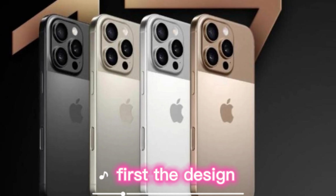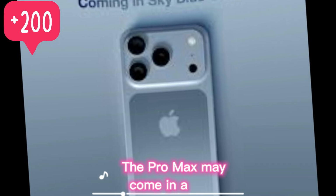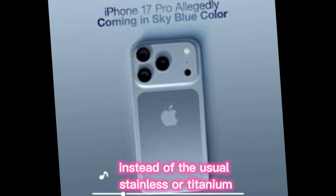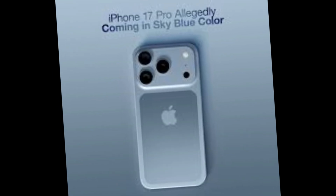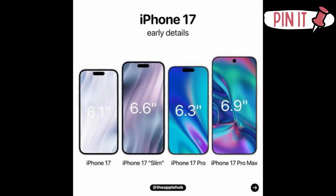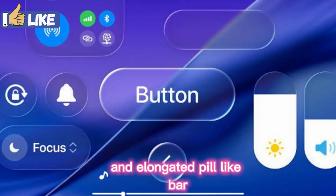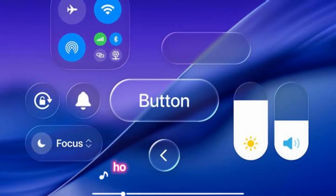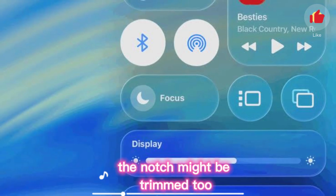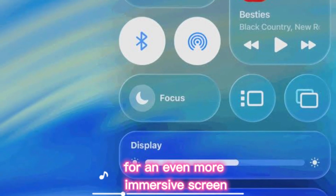First, the design. Apple seems to be pushing its aesthetic boundary. The Pro Max may come in a sleek aluminum and glass hybrid chassis instead of the usual stainless or titanium. Think lighter, yet just as tough, and possibly even a two-tone finish. Rumors whisper of a redesigned camera module, an elongated, pill-like bar sweeping across the upper back housing three massive 48-megapixel sensors. The notch might be trimmed too, with a slimmer Dynamic Island for an even more immersive screen.